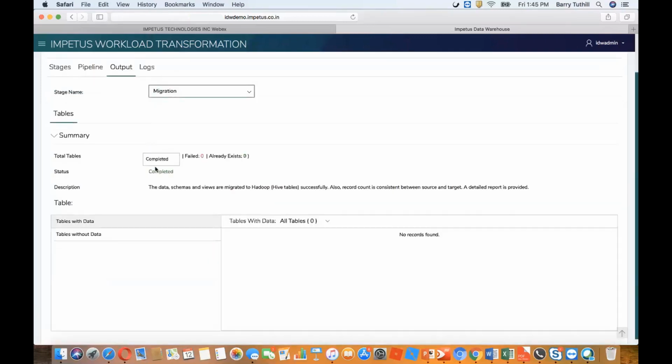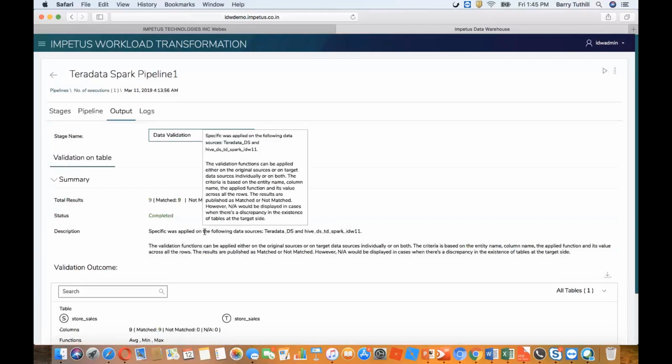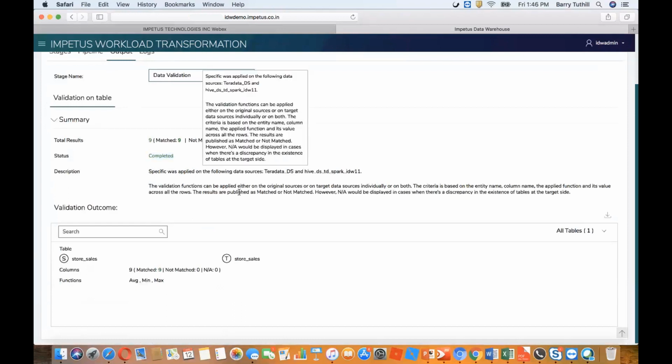We can see we've moved these 7 tables over successfully, right? We've moved the data, the schema, and views have been migrated to Hadoop successfully, right? So we know that happened. Then let's go to the data validation step, right? It says that 9 have matched, the status has been completed, and we applied these different types of validation functions on the source and target sources.